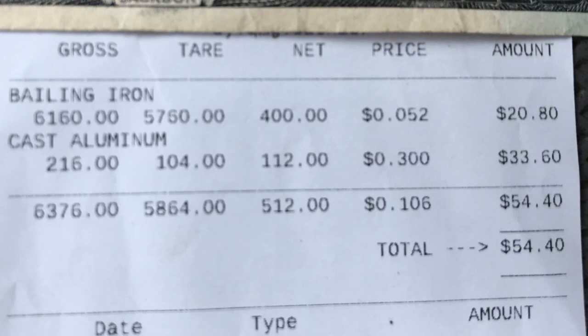Scrapyard iron came in 400 pounds, 5.2 cents a pound, $20.80. Cast aluminum had a lot more than I thought. 112 pounds, 30 cents a pound, $33.60 gives us a smooth $54.40.